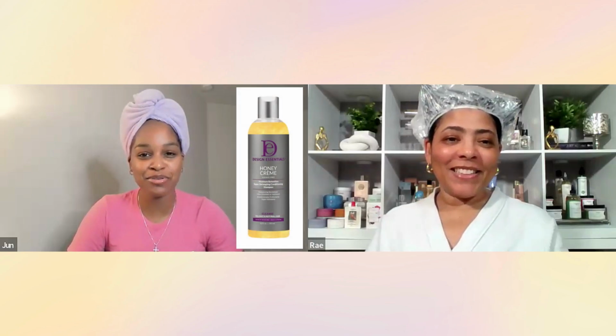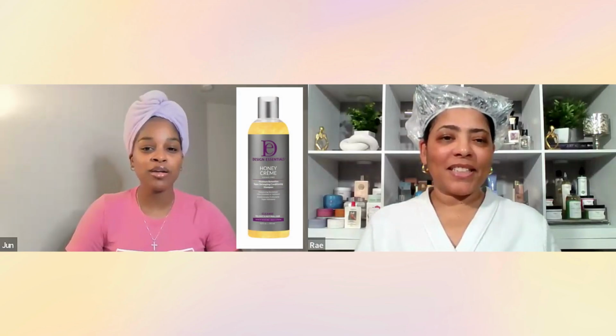What did you use for your shampoo and conditioner? So I actually forgot it in the bathroom now that I'm thinking about it, but I went in with the Honey Cream shampoo by Design Essentials. This was actually my first time using that shampoo off of hair that was not pre-pooed. So I usually do a hair refresh and then I'll pre-poo my hair on wash day before I cleanse. But I was like, you know what? You've inspired me to cut down on some time on my wash day. So I just went in without even detangled hair.